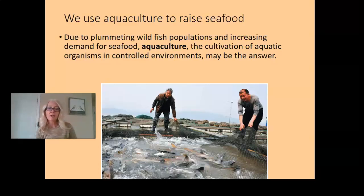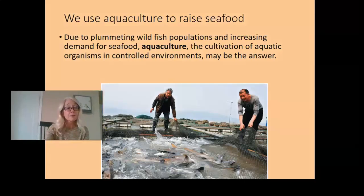And we are seeing an increase in aquaculture because the demand for seafood is increasing, and the wild fish populations are decreasing. So aquaculture is becoming a little bit more commonly used. And there's some pros and cons to that, and we can talk about that in our third ecological footprint assignment. Okay, that's chapter 7. So I tried to break it up into 3 little chunks.